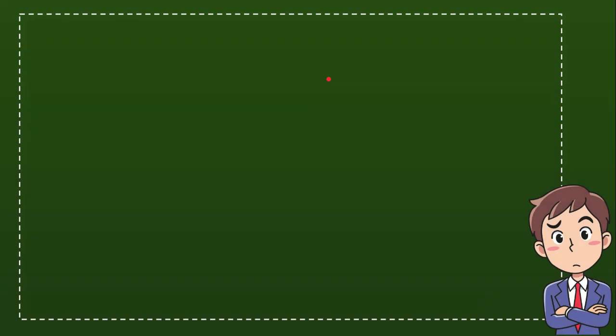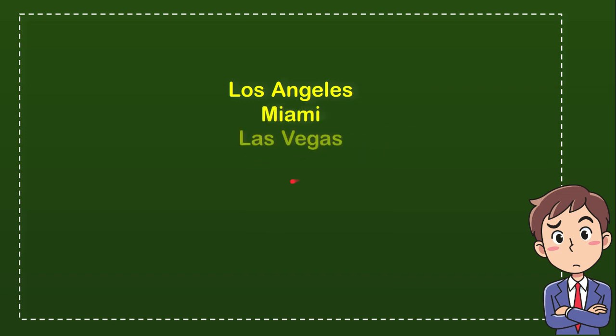Now we'll give you 4 options and you try to guess which one from these 4 options you think is the correct answer for the question, and here is the list of the options. The first option is Los Angeles, second option is Miami, the third option is Las Vegas, and the last option is Phoenix. So from these 4 options, what do you think? Which one is the correct answer for the question?